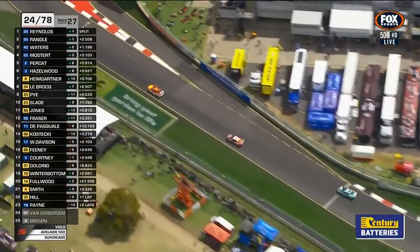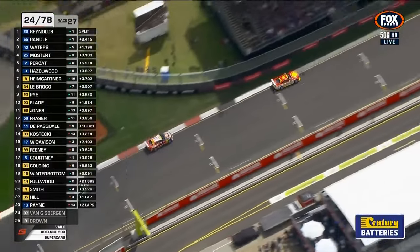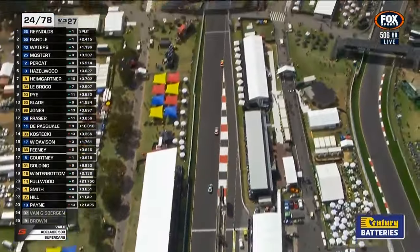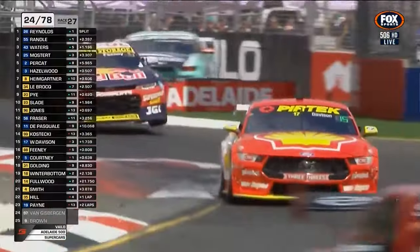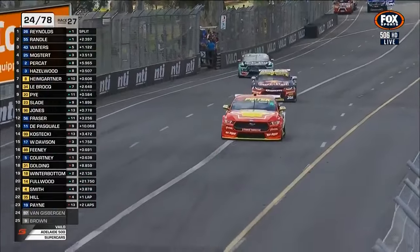Reynolds is now out to 2.5 seconds, and he's got a nice rhythm going out there at the moment. Reynolds, Randall, Waters, Mostert, Percat having a good solid run. And Todd Hazelwood, South Australian boy as well. He's up in the top six here. The first of the Camaros sitting in seventh position, Heimgartner. Then it's LeBrock, Pye, Slade.